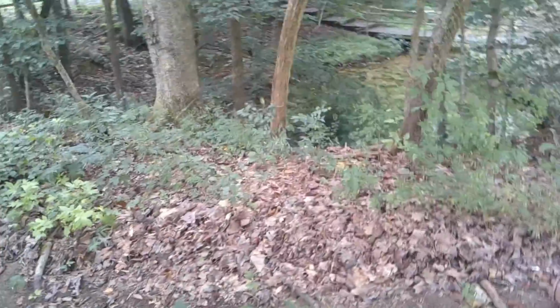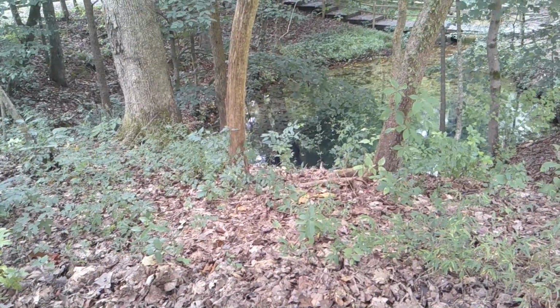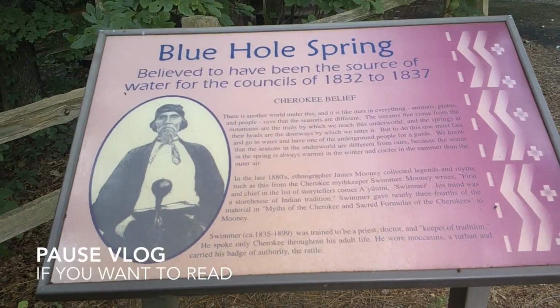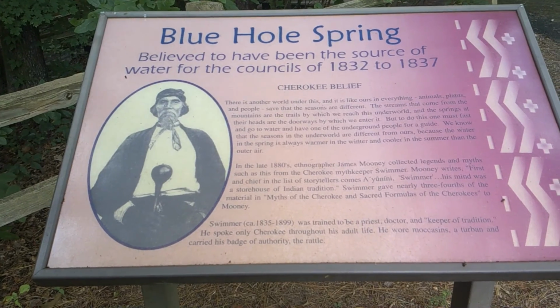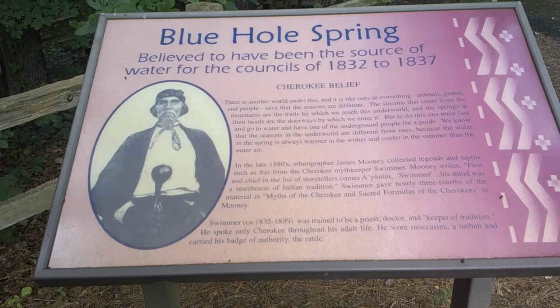Looks like this is the spring that we found on our hiking map. Let's take a closer look at this. This is called the Blue Hole Spring, believed to have been the source of water for the council of 1832 and 1837.